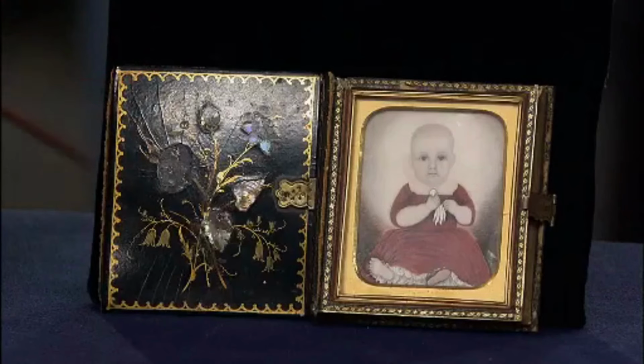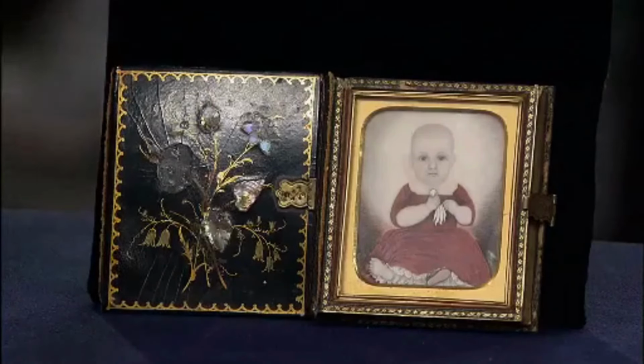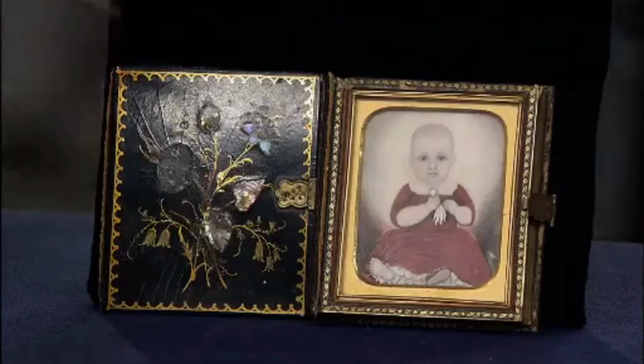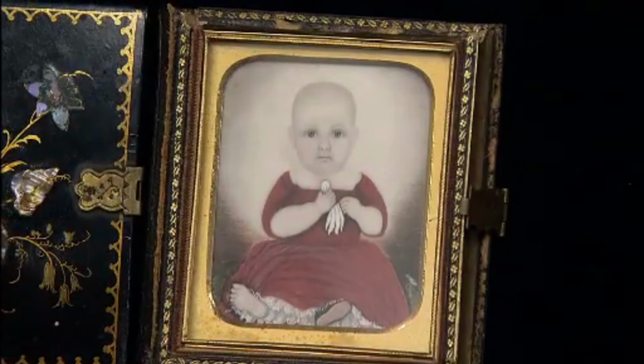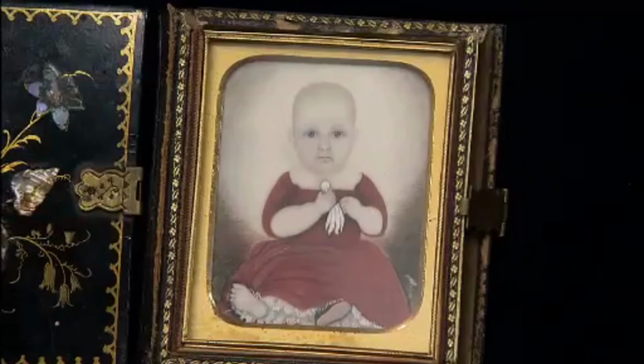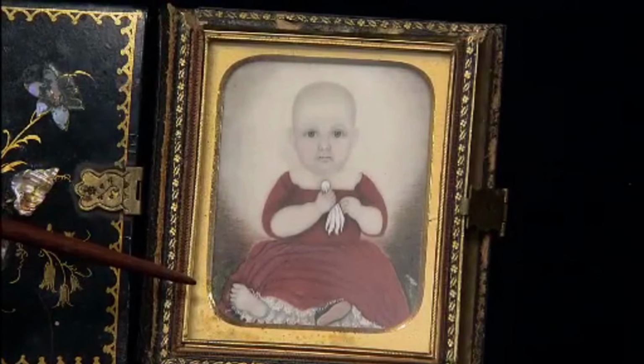The case in which the portrait is kept is leather with mother-of-pearl and gilt embossing on it. That's probably 25 years or so later than when the portrait was actually painted. While the portrait is well done with captivating colors. Well, the little petticoat. Yeah. One barefoot and one shoe foot. You know the thing that got me, though? It was the look in the baby's eyes.